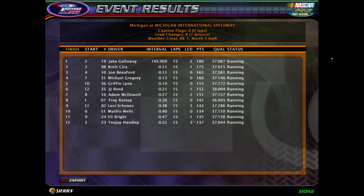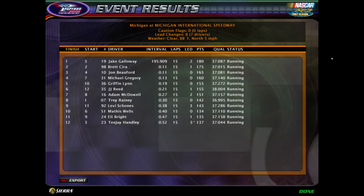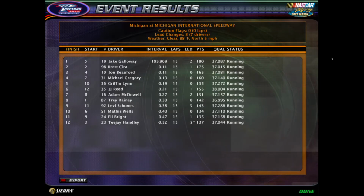Here's how they finished in the Propel IROC Series at Michigan. No caution flags, an 8 lead and just 7 drivers out front today. And it's Jake Galloway out front the right time. Runner-up at Daytona, winner here. And he gets the points lead by a wide margin after 2 back-to-back strong finishes.